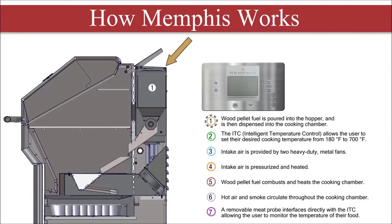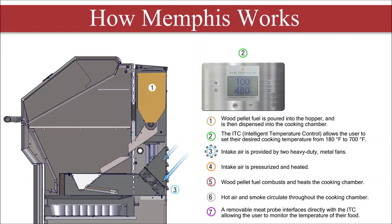The wood pellets are poured into the hopper, which are then dispensed into the cooking chamber on demand. The one-touch intelligent temperature control system lets you set your cooking temperature and then automatically maintains it just like an indoor oven. Thanks to the 1 or 2 fans built into every model, Memphis grills are also true convection ovens.